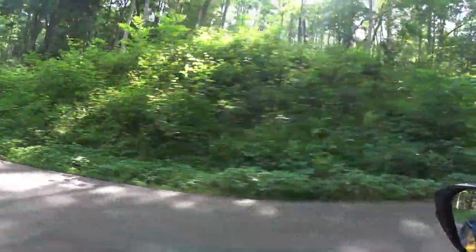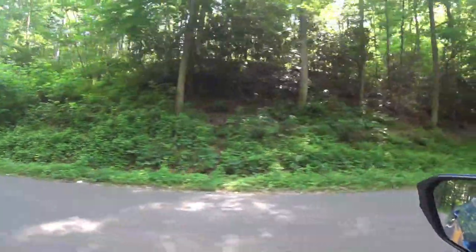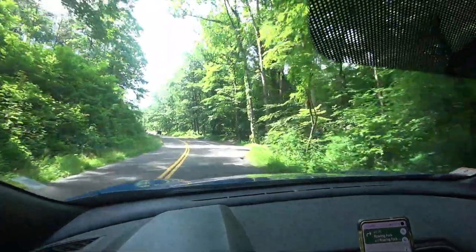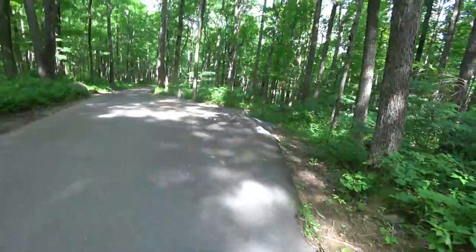And just a fun fact, the Great Smoky Mountain National Park is the most visited park in the national park system. So far it doesn't feel that way because we are the only ones here on a Saturday, but it's great because there's no traffic.